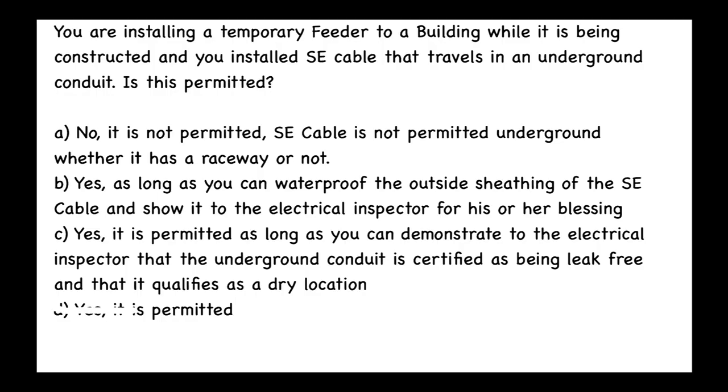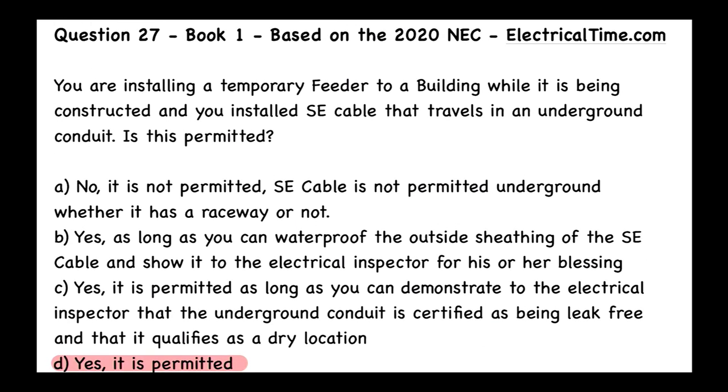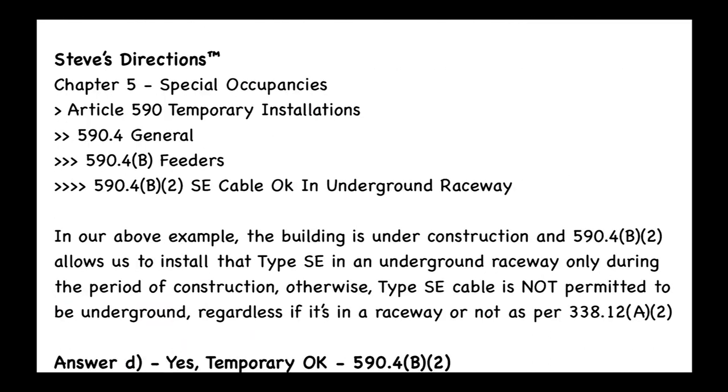And the answer is, believe it or not, it's going to be yes, it is permitted. All right, so when we're looking at this question, are we looking at temporary installations? Are we looking at SE cable? We're looking at a temporary installation. And when we ask ourselves what article we are talking about here, that is going to be Article 590, temporary installations. That's within Chapter 5, Special Occupancies.